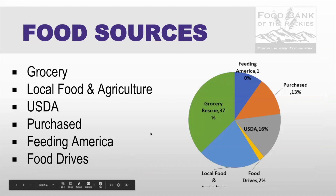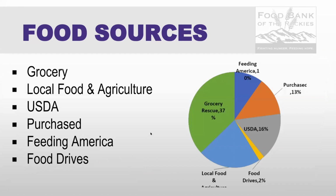So here's where we get the food. Of course, we're a member of Feeding America. That's just a network of food banks, 200 plus across the country. We all help each other, work with one another. Most of the food, as you can see, is grocery rescue, about a third of that. We purchase some, that's about 13%. Food drives help us out.